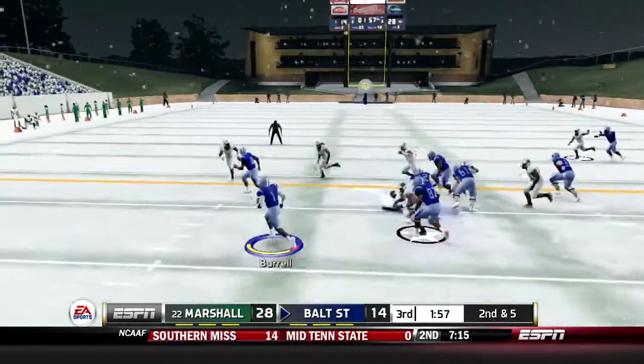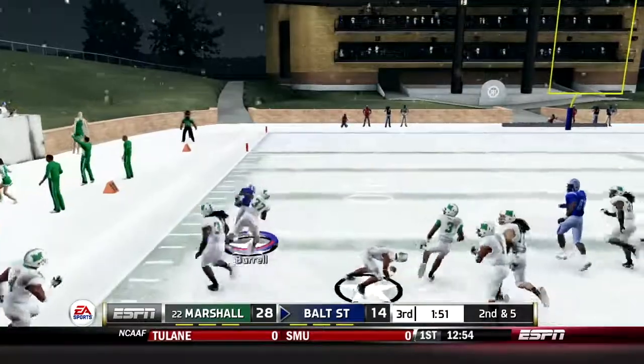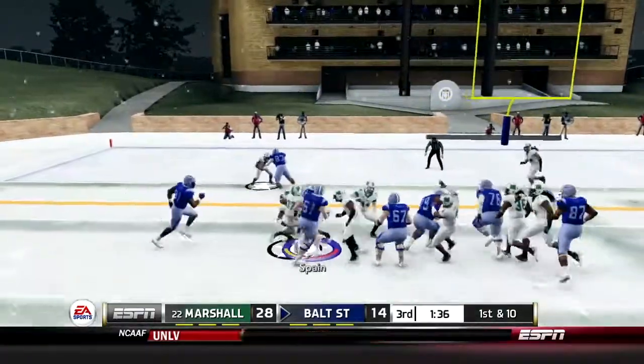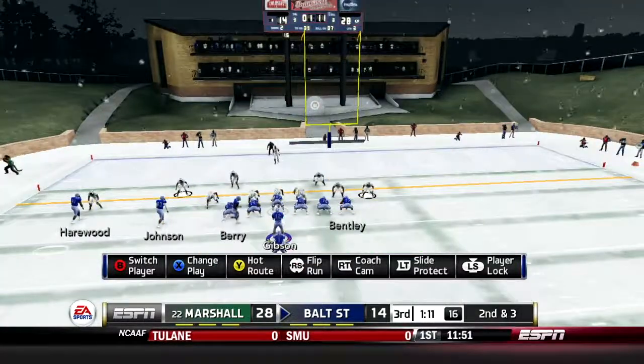Baltimore State really trying to respond on this drive. Here's Burrell on the carry, and Jordan Burrell up the left side, plenty of space. He back jukes the defender, and he's going to get brought down inside the 15-yard line. A great run by Burrell. Now Jacob Spain comes into the game to spell him, and he gets 7 yards on the play. But a great run by Burrell just a few moments ago.